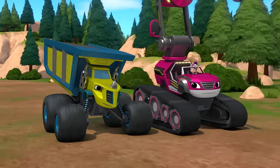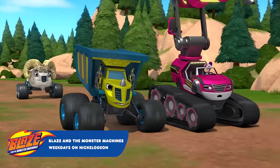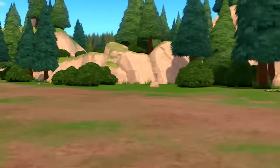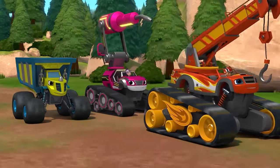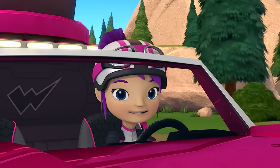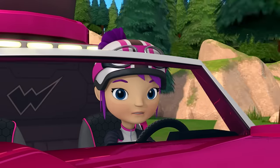I wonder what that sound is? It's probably nothing. Or it's that giant bighorn! Phew! That giant bighorn sure loves bumping! If we're gonna get away, we've gotta find some way to make him go back to sleep.